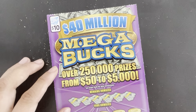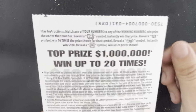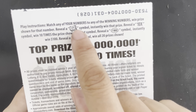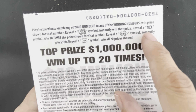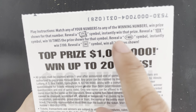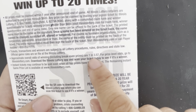40 million megabucks, over 250 prizes from $50 to $5,000. Oh, by the way, these are the symbols. Money roll, instantly win. 10x symbol, 10 times the prize shown for that symbol. 100 symbol, instantly win 100. Reveal a safety box, win all. Okay, the overall odds of winning are 1 in 3.57.